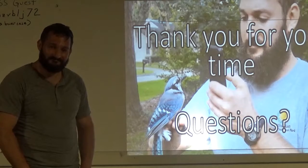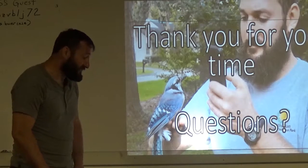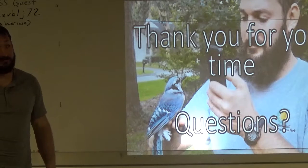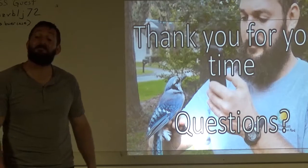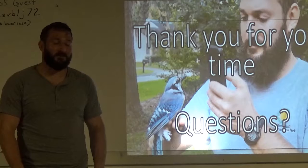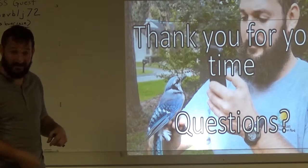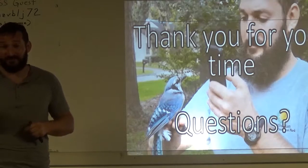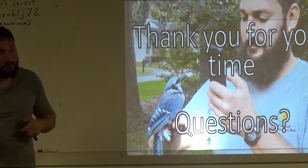So I have questions about the banding. Does it harm the bird at all? Yeah, so that's a great question. There are a lot of different ways to mark a bird. Banding has been done for literal millennia. People have pet birds, they put bands on them. People have falconry, they put bands on them. People have messenger pigeons, they put bands on them.